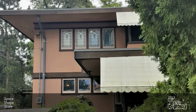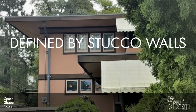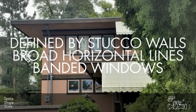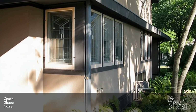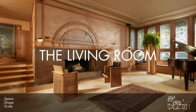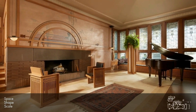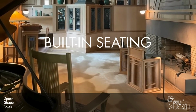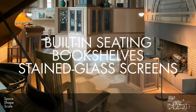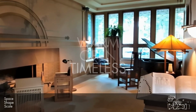Exterior form. The house hugs the earth, defined by its stucco walls, broad horizontal lines, and banded windows. It both stands out and blends in, subtle yet modern. The living room. A double-height space filled with filtered light, anchored by a central fireplace and surrounded by built-in seating, bookshelves, and stained glass screens. It feels warm, open, and timeless.